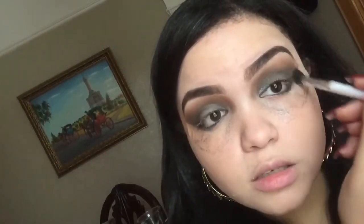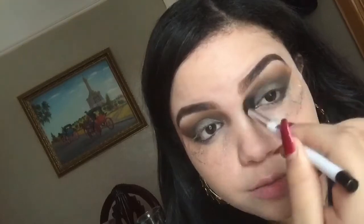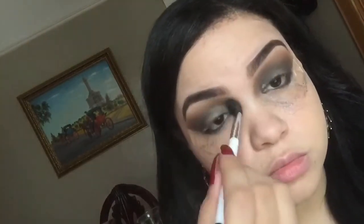If you guys aren't like me and you don't have a bridge in your nose, your eyes tend to be more spaced apart. So a trick for that is if you bring your eyeshadow closer to the inner corner, it'll fake a bridge and your eyes won't look that far apart. Just saying. We're gonna use this shade, it's White Christmas. We're just gonna highlight the brow bone.